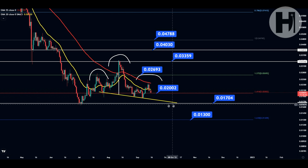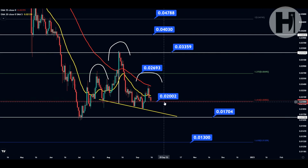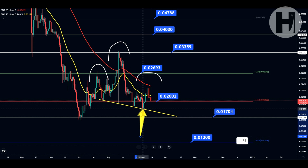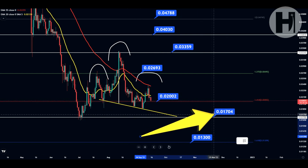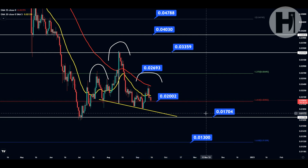But your major resistance or support level, I should say, like I said, below the 1.414, which we're currently hovering above, is the 0.01704. And the 1.414 Fibonacci level is at 2 cents exactly. So that's our current level that we don't want to lose, but I do think we could lose it, and I would target the yellow trend line, which is the neckline. After that, we have the 0.01704. So a lot of numbers there, but hopefully you get what I'm talking about.